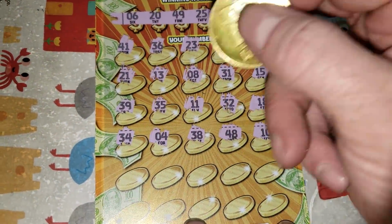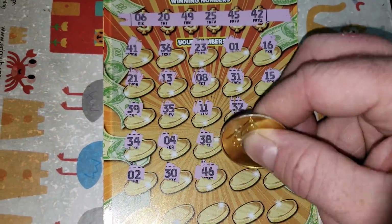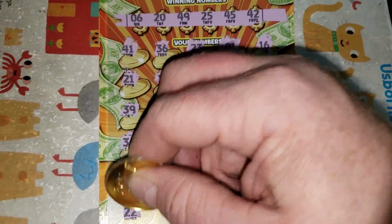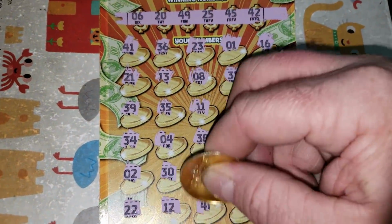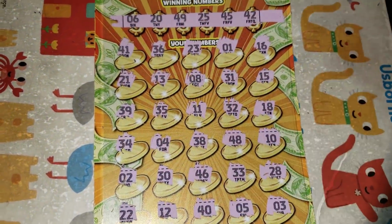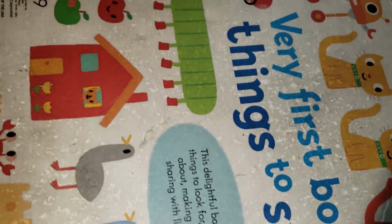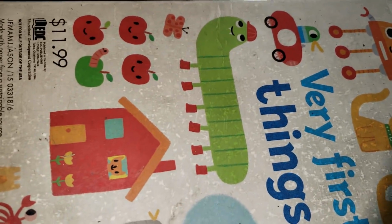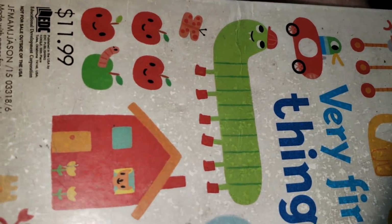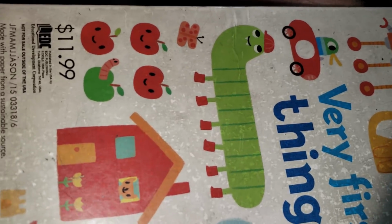Two rows to go. Last shot. Nasty 12. And nothing. All right. So we're 80 in. We only got 20 back. That ain't good. I gotta update my little pile here. What are you doing back there?